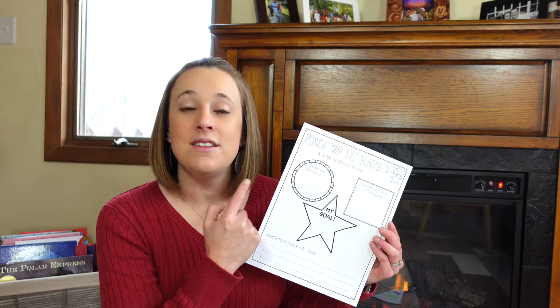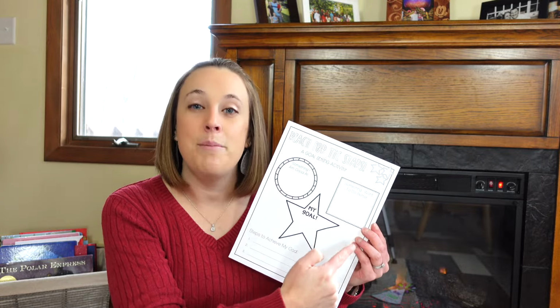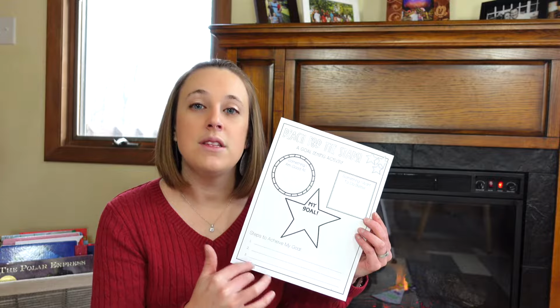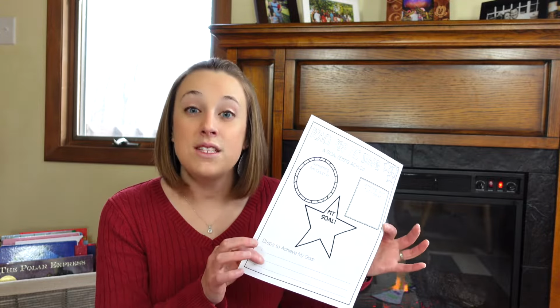First, I have an activity sheet for your students to do, and it goes through some of the steps that we talked about with the books. So students will reflect on something that they are good at. Then they'll think about something that they want to get better at. In the middle, they'll set their goal, and underneath, they'll talk about the steps that they need to take in order to achieve that goal. So that's something you can do with your students after reading these books.